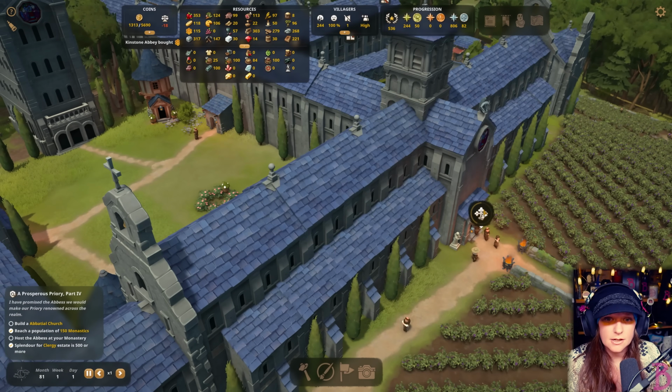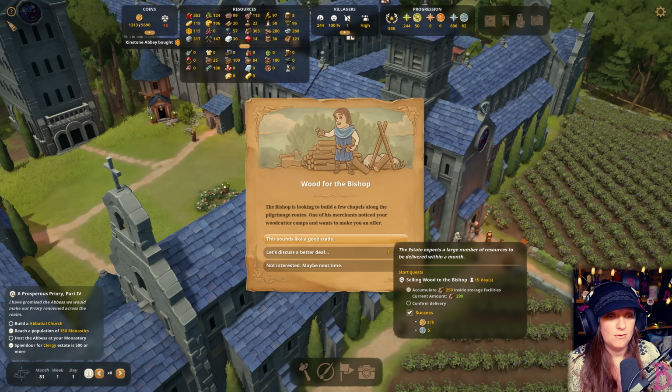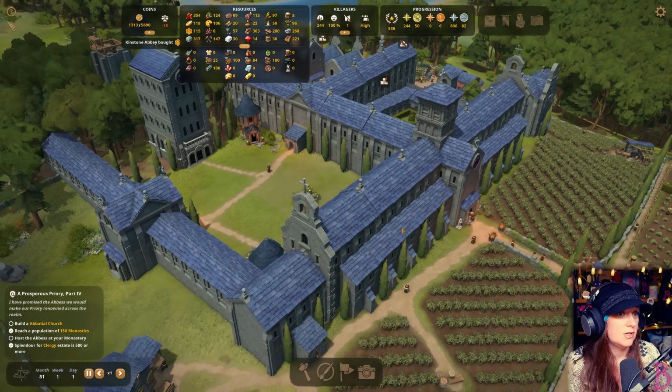Oh, what is this? Hello. The bishop is looking to build a few chapels along the pilgrimage routes. One of his merchants noticed your woodcutter camps. Did he now? Well, he can jog on. That's what he can do.